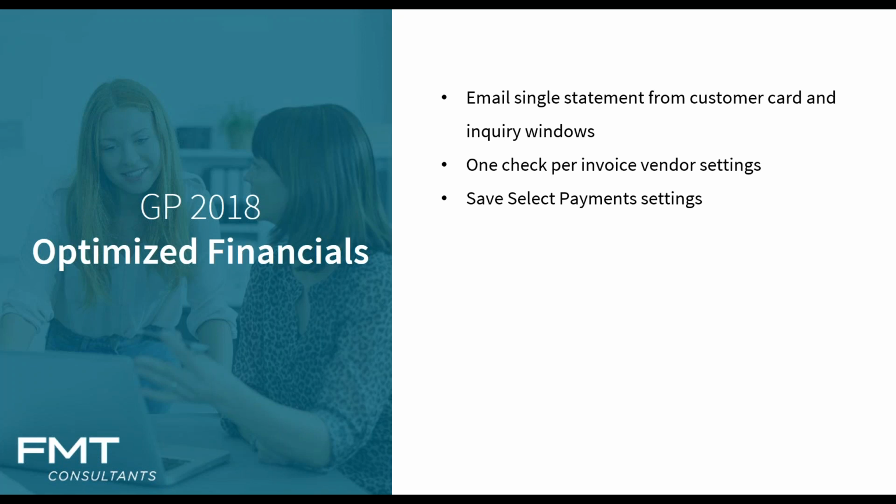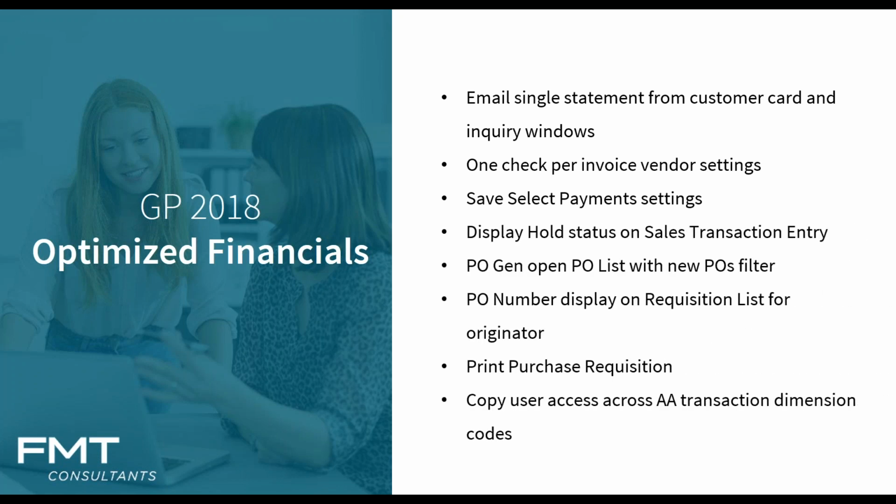One check per invoice vendor settings, so making it a little more efficient, if we want to create a check per invoice, we can do that. And then save select payment settings. Most of you know that as select checks, but that window, what it's been labeled in the past, used to be select checks, is now being relabeled to select payments, to bring the name of the window more in line with what you're actually doing within that window. So now, instead of having to build those select payments settings each time you do a check run, you can actually save those settings and use them over and over again.